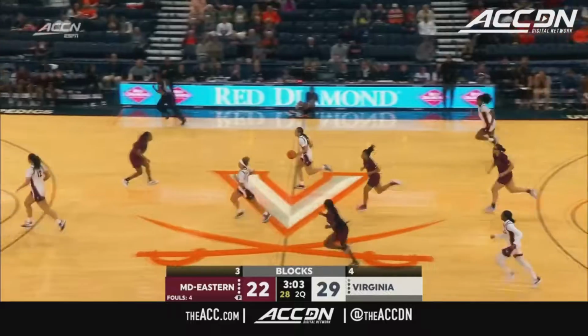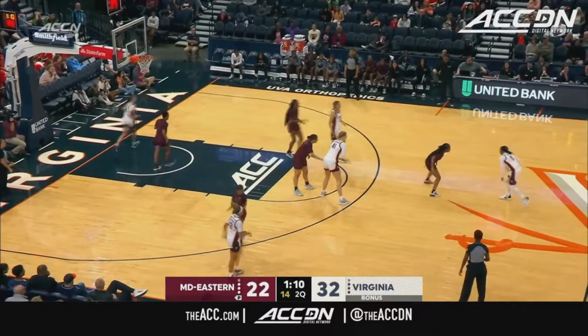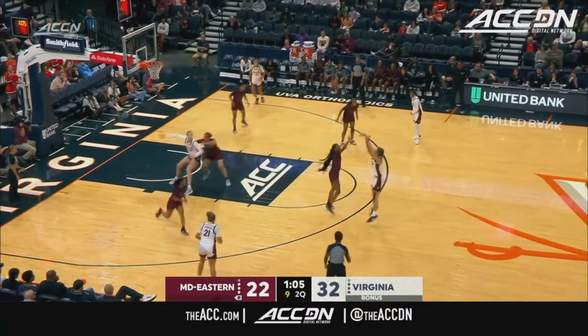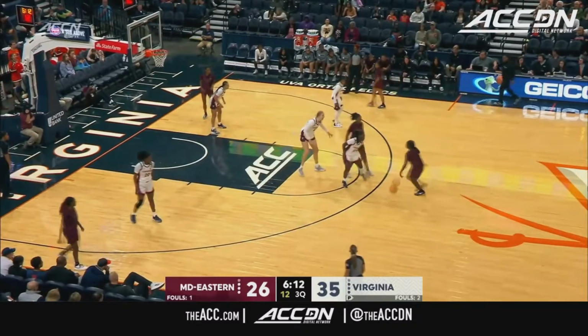Virginia's starting to find a little rhythm on the offensive end. Going to come back to Brown again. She weaves through and gets a nice touch. Resetting, calling a set play here. Double high ball screen. High-low look. And there's a three from McGhee to complete it with just over a minute to play. Hawks hanging around.